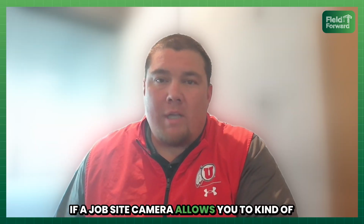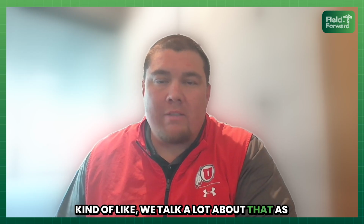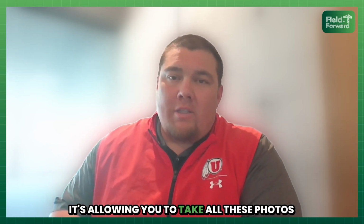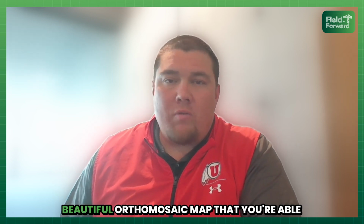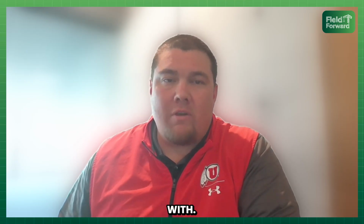If a job site camera gives you that fixed angle, a drone is more like, we talk a lot about it as your Google Earth image. It allows you to take all these photos shot straight down and create this beautiful orthomosaic map that you're able to view, measure, and do all kinds of stuff with.